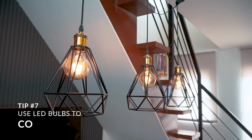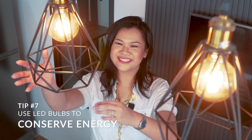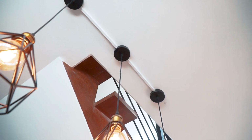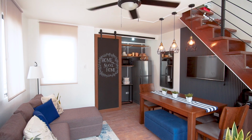We were able to look for Edison bulbs that are LED. It depends on the electricity, which is important. And the molding there, was that there originally or did you add that? No, that was the original location of the bulb. So we had to rewire and cover it with the molding. I think you were able to maximize this space in a way that it's very functional, stylish, yet it's a place where they all congregate together. You know Filipinos, they always want to be together.